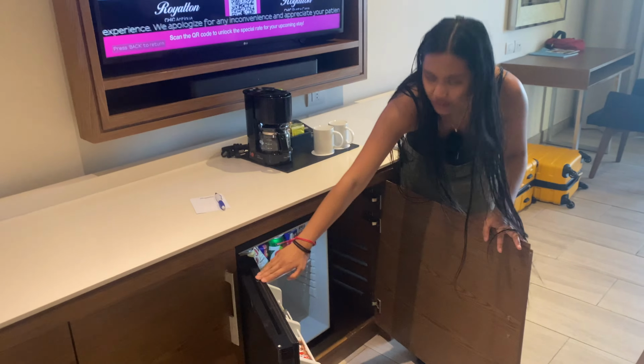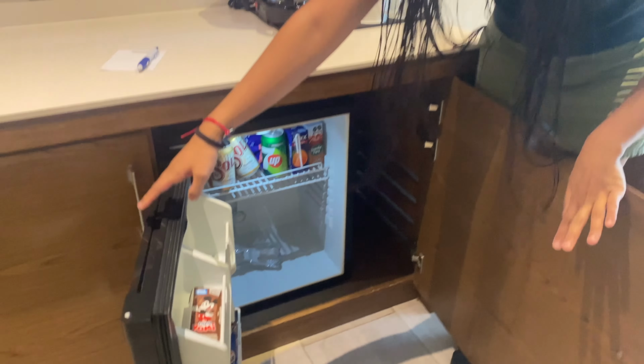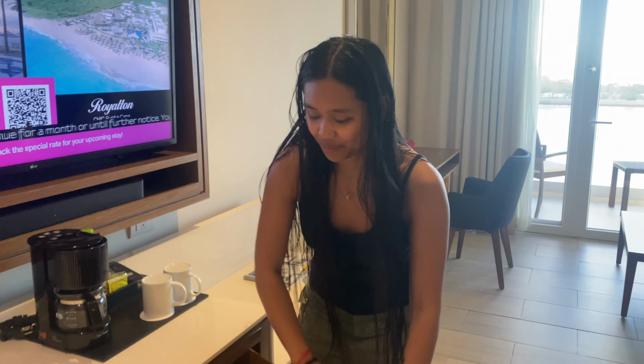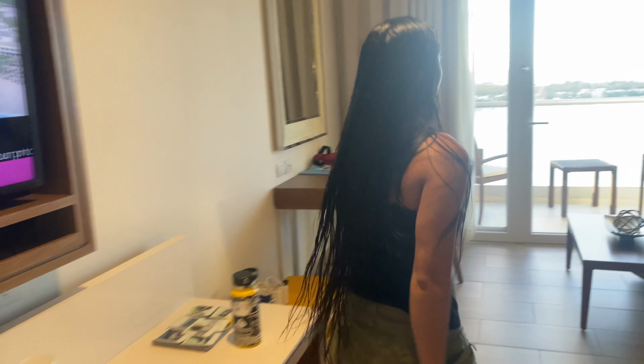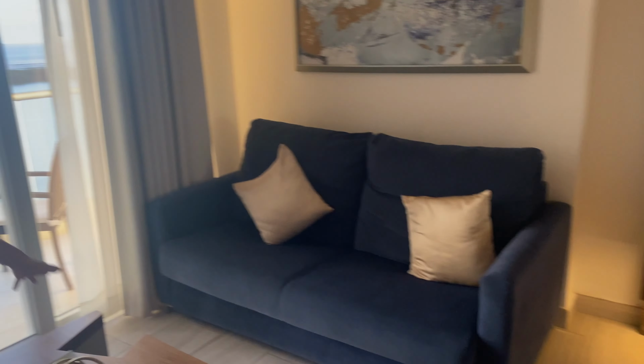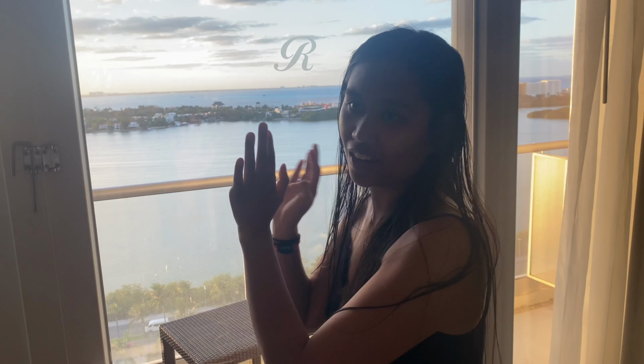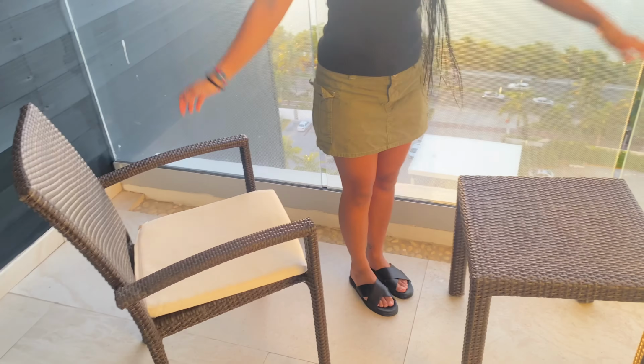It comes with different alcoholic beverages, regular non-alcoholic beverages, water, all the things you might need. And then you want to come on over here, you got your desk, couch, table, and then the balcony area. There's the ocean view side and the not ocean view side, although technically there is an ocean out there, but not the ocean that you actually get to dip into.